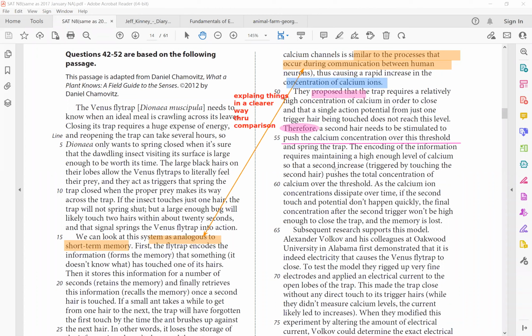The encoding of the information requires maintaining a high enough level of calcium so that a second increase pushes the total concentration over the threshold. So you see this is kind of repetition already. Repeat.